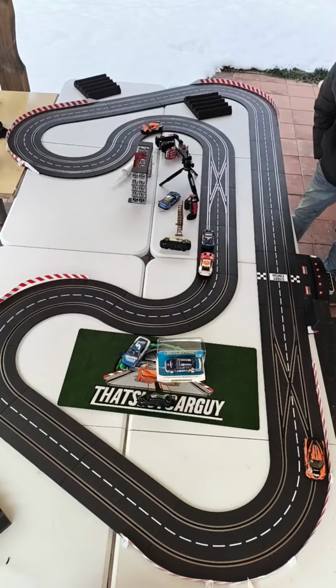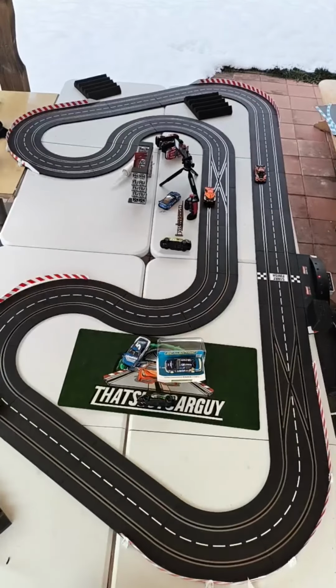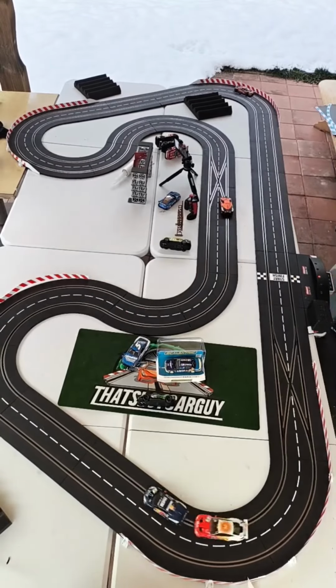G'day, mates. Hello, Jaden. This is the Blake Cup, everyone. That is lap number 1. It is 16, 27, 31. KTM, Lamborghini, BMW. Lap number 2. KTM is stretching his legs.